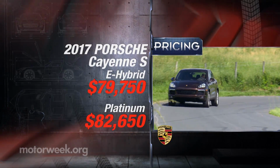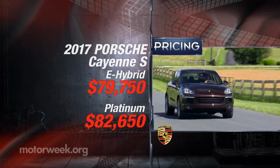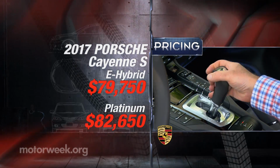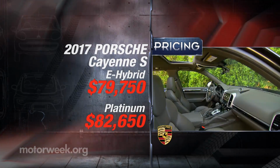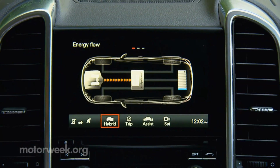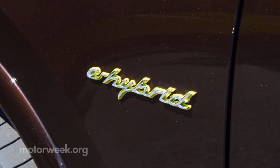Cayenne SE Hybrid starts at $79,750, almost 20 grand over a base Cayenne. But a Platinum Edition with much more content is available for only a bit more at $82,650. We can surely appreciate the effort and engineering that went into creating the 2017 Porsche Cayenne SE Hybrid.